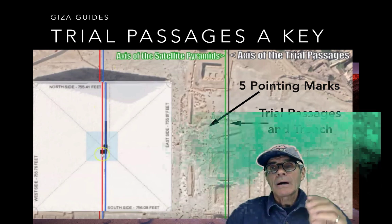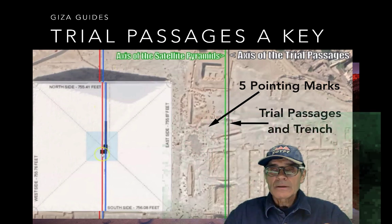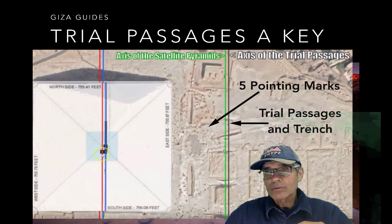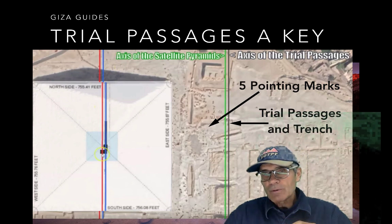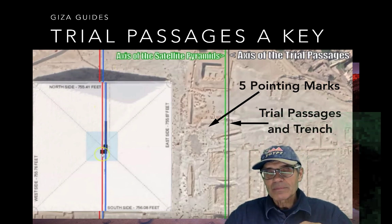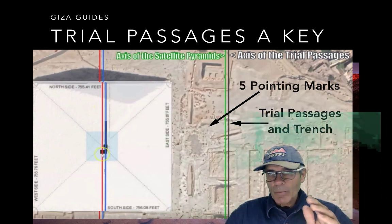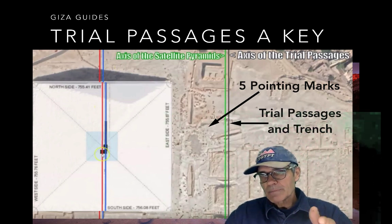Now, the last time I was in Giza, I led a tour in September, and please go on our tours with us. I was out in the early morning while everybody was probably still in their hotel room sleeping, but I got out to the Giza Plateau early, and I found these 5 pointing marks. And we're going to talk about those today, these special pointing marks.